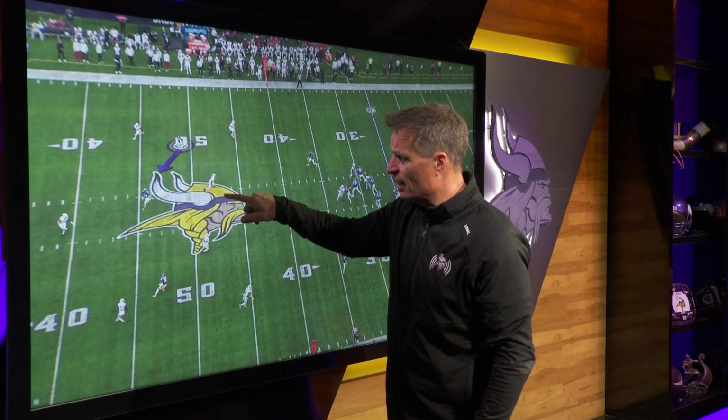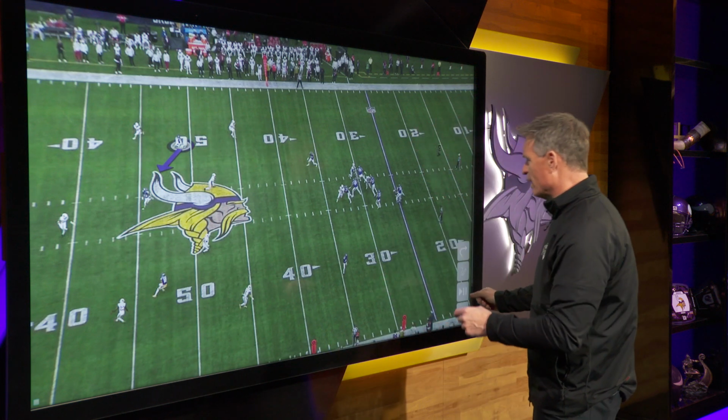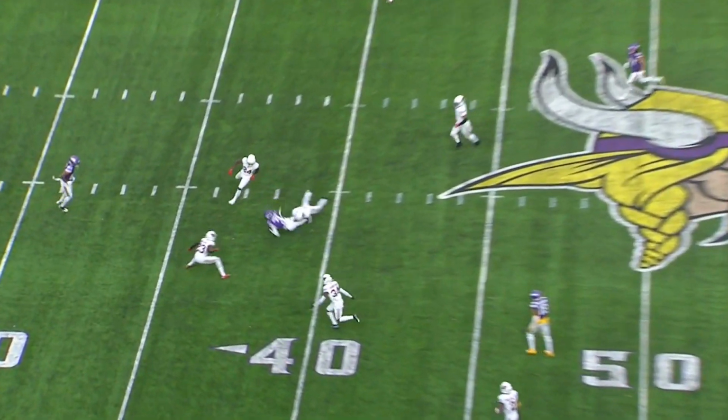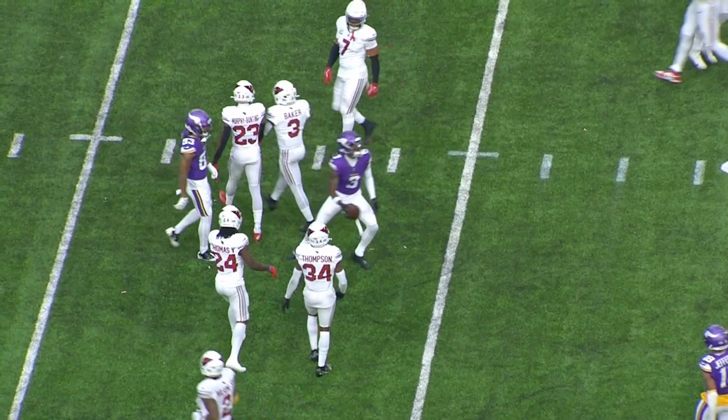This is a linebacker here. But watch this. You get the post, you get the dig right in behind it. Great route combo. You've got Darnold getting ready. He's already known where he's going to throw this football. Boom. Hit him in stride. A little bit of run after the catch. But attacking the middle of the field is another thing that Addison does very well.